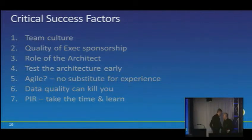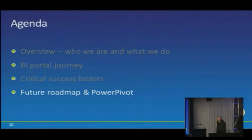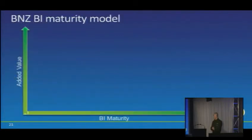Yes, thanks, Dave. Look, our future roadmap, and I'll talk to you a little bit about Power Pivot. So we decided for the BI COE to always benchmark ourselves towards a goal, to have a mature BI environment that is flexible, scalable, that data has got as much integrity as the business needs it. And so it's about how we mature over time and how we add value to the business.